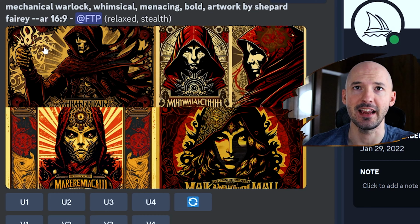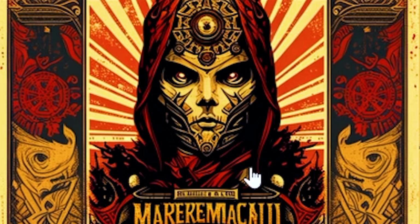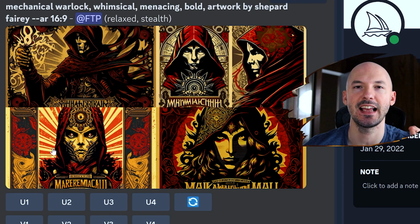Shepherd Fairy. First of all, great name. Second of all, great artwork. If you want pictures that have this color scheme with this illustrative style, they almost look like old posters. I don't know how you would describe this. Those are just unreal. Number 3, that face, that's exceptional work.